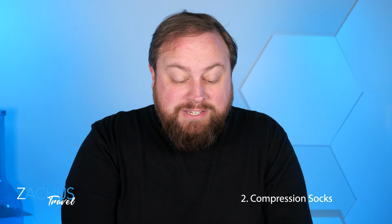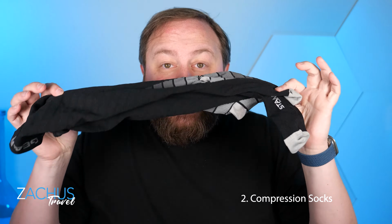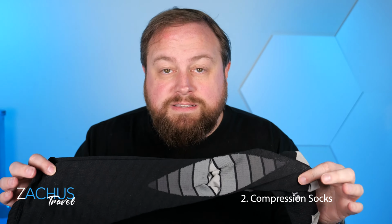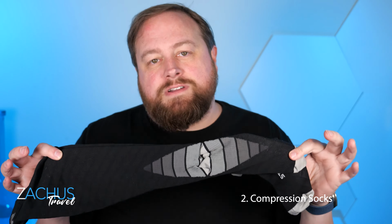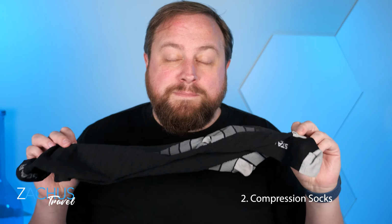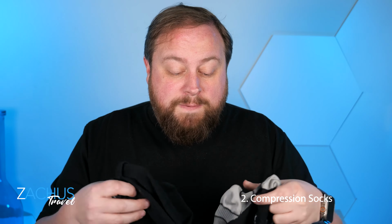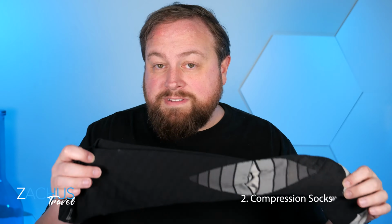The next thing is compression socks. I don't care if you're skinny, young, fat, old. You need compression socks. We wear these every flight, especially long haul flights, not a 2-hour flight, but a long haul flight. They're going to keep your blood pressure regulated, keep you from getting blood clots, keep you cooler because your body won't heat up as much, and they're really comfortable and they have a lot of health benefits. It's just an absolute must, whether you're in business class, first class, or economy. If you're on a long flight, get these.